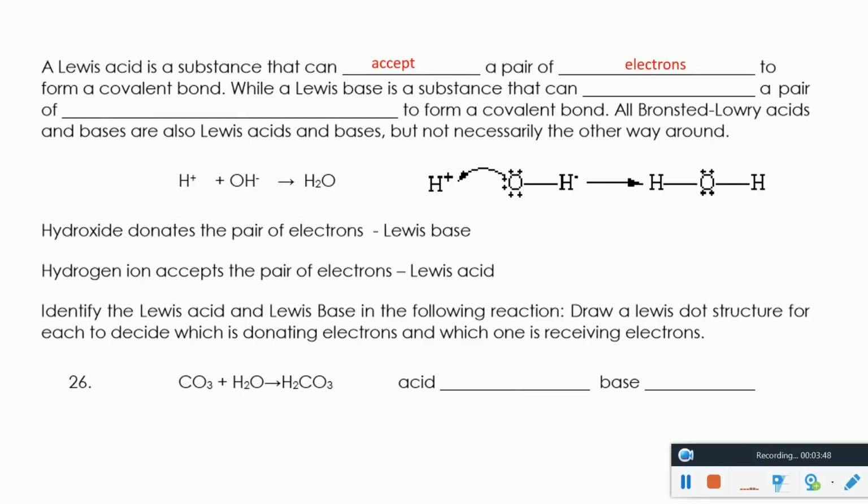A Lewis acid is a substance that can accept a pair of electrons to form a covalent bond, remember in the lecture when we went over that, while a Lewis base is a substance that can donate a pair of electrons to form a covalent bond. All Brønsted-Lowry acids and bases are Lewis acids and bases, but not necessarily the other way around.